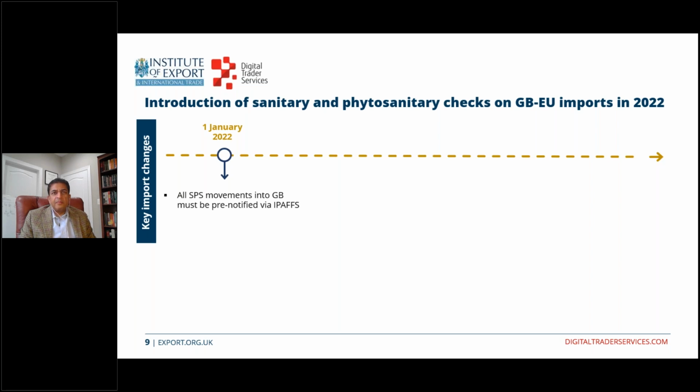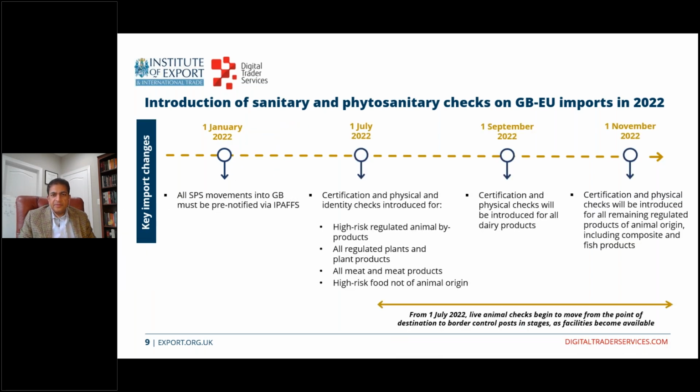That IPAFS is running as of the 1st of January 2022 with a slightly more limited number of fields that need to be filled in, so it should not be enormously difficult for people to do the requisite pre-notifications for SPS movements. That will change as we go through this timeline, but at least initially it's a slightly more simplified version of IPAFS. And if we go to the next slide, sorry, the next edition.